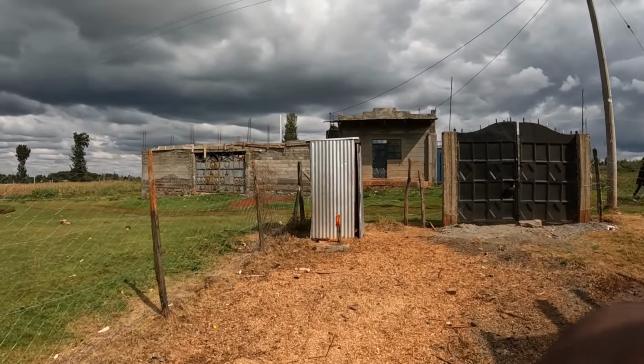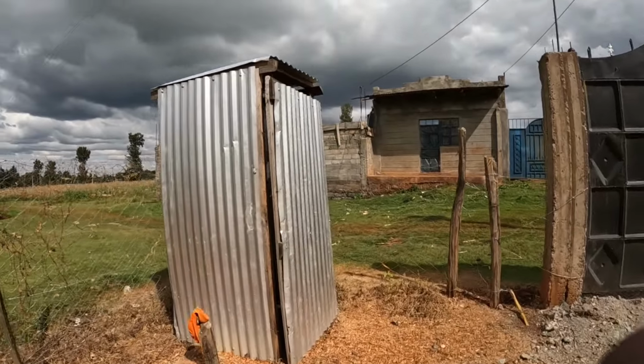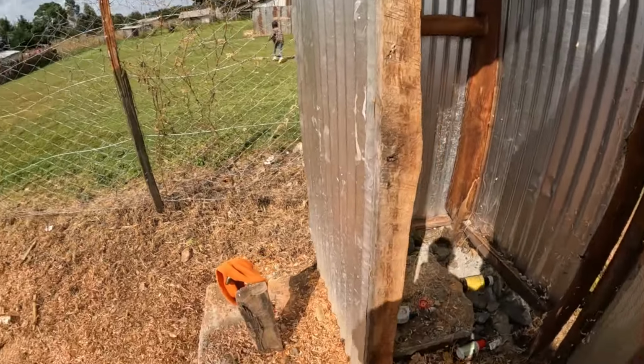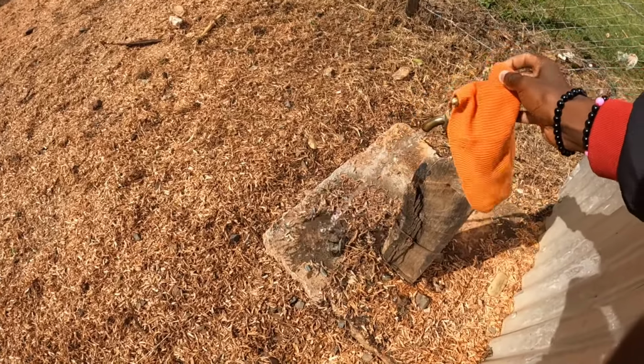Our water is still intact. There is actually water. So if you want water, here you can shower and bathe and drink water. You'll never go thirsty at Villa Farm, my friend. Let me show you. Here there is water. Plenty. You see?